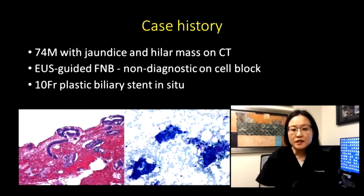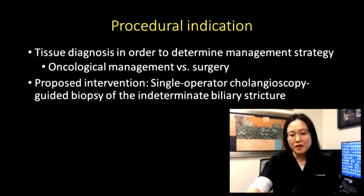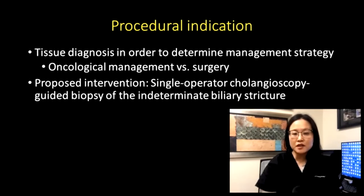Our patient is a 74-year-old male with jaundice and a hyaline mass on CT scan. EUS-guided fine needle biopsy was non-diagnostic on cell block. A 10 French plastic biliary stent was placed. We're performing an ERCP with single operator cholangioscopy-guided biopsy of the indeterminate biliary stricture so that a tissue diagnosis can be obtained so that we can plan a definitive management strategy, oncological management versus surgery.